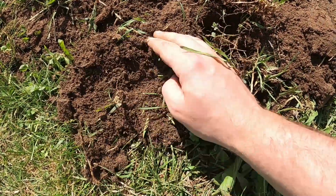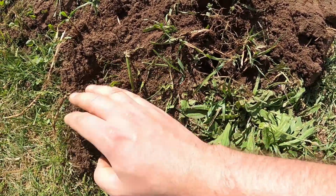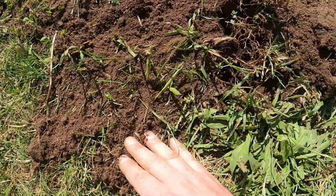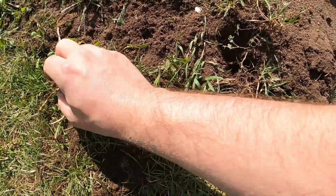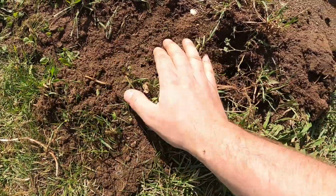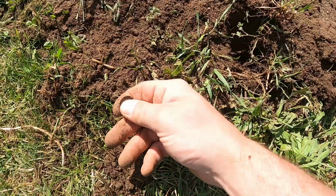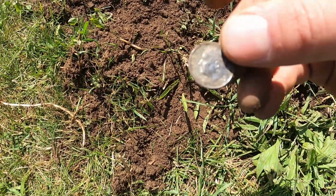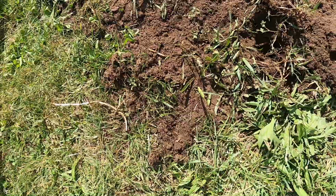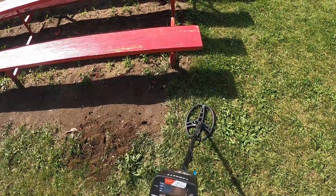Might be a little bit harder now that my pinpointer's acting up, but it should be right in here, according to my metal detector. Oh, here we go. I was gonna say, I figured it had to be a coin. So, looks like a 1999 dime. Good deal. All right, man, this is like the honey spot right at the corner of these bleachers.